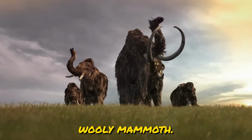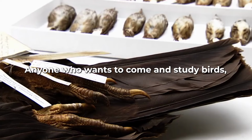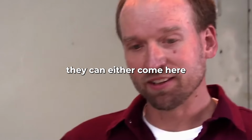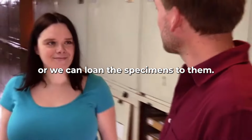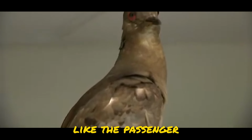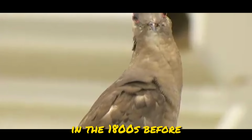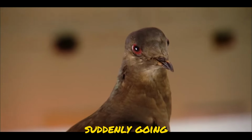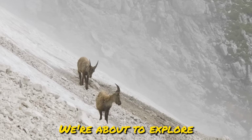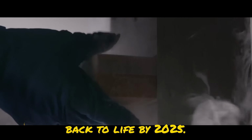Get ready to be amazed because scientists are on the verge of achieving the impossible. From the woolly mammoth, similar to today's elephant but with elongated tusks, to bird species like the passenger pigeon, which once made up 40% of the total bird population in the 1800s before suddenly going extinct. We're about to explore the incredible efforts to bring extinct animals back to life by 2025.